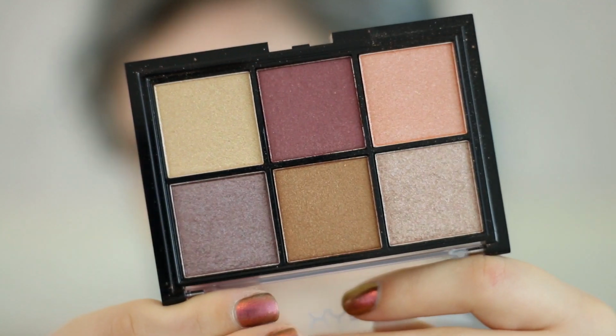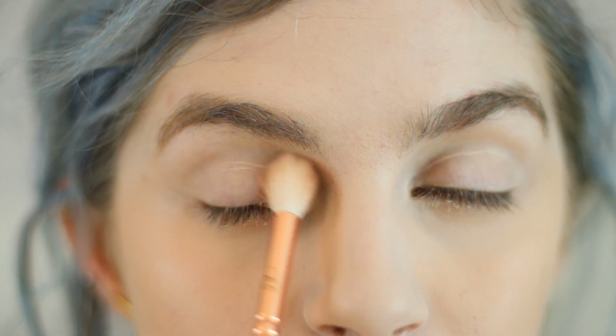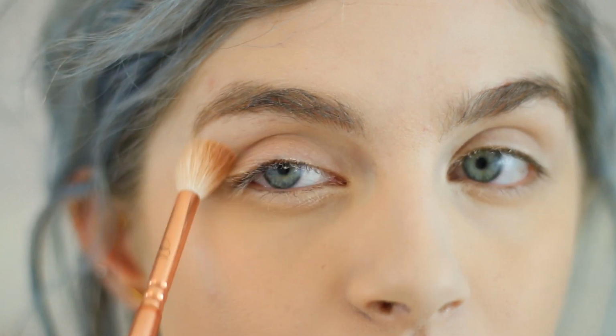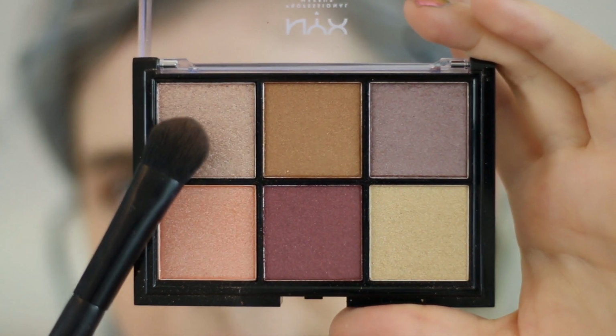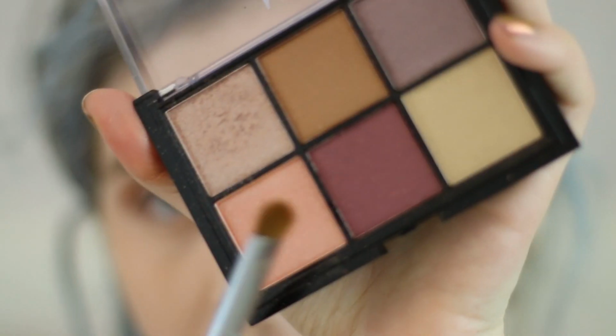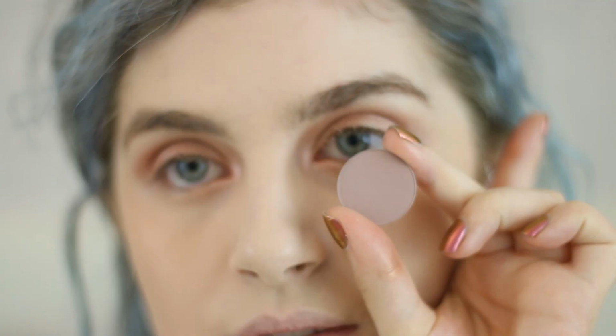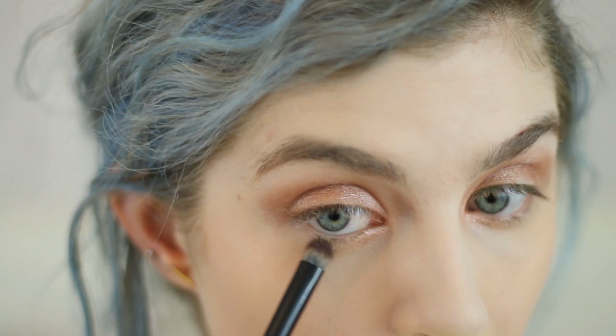NYX also sent me one of their newest palettes, which is the NYX Cosmic Metals. So I'm gonna use NYX's Stiletto Single on my crease. From the Cosmic Metals palette, I'm gonna take this shade right here. And then we're gonna go into this. Okay. So I'm not gonna take Coquette.